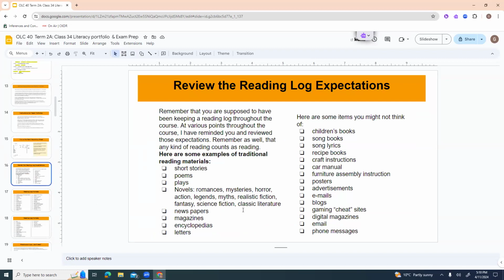Okay, reading log expectations. Remember that you're supposed to have been keeping a reading log throughout the course. At various points throughout the course, I've reminded you and reviewed those expectations. Remember as well that any kind of reading counts as reading. So I have here a whole gigantic list of different types of reading materials. This section is traditional, things like short stories, poems, plays, different types of novels, newspapers, magazines, encyclopedias, or letters.